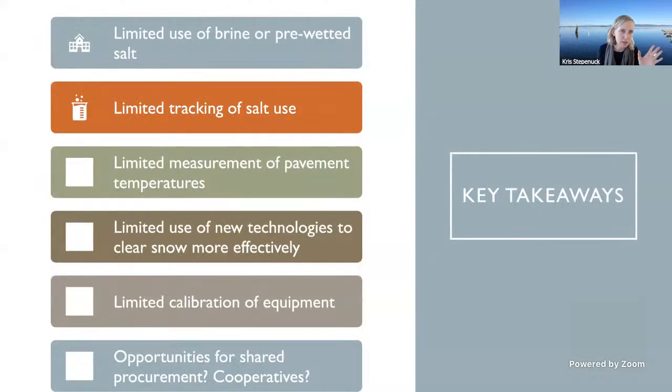So key takeaways is there's not a lot of use of brine or pre-wetting salt, which we know can save up to about 40% of salt use. There's limited use of tracking of salt use, particularly in Vermont. There's limited measurement of pavement temperatures, which can inform salting that's going out. Limited use of new technologies, partially due to not having the funding to be able to do that. Limited calibration of equipment. All of these things, I think, are things that can be addressed with a training program like is being proposed, because they are the kinds of things that drivers would learn from one another.